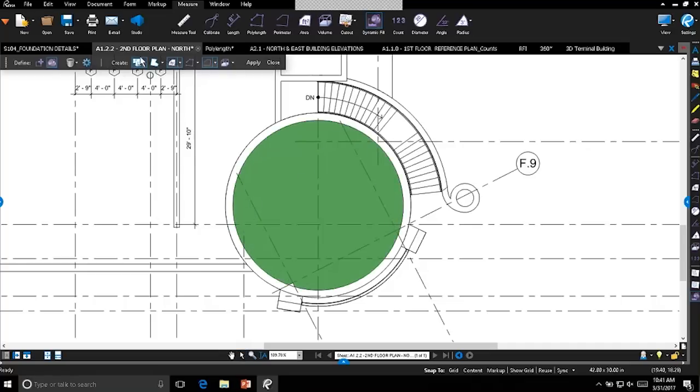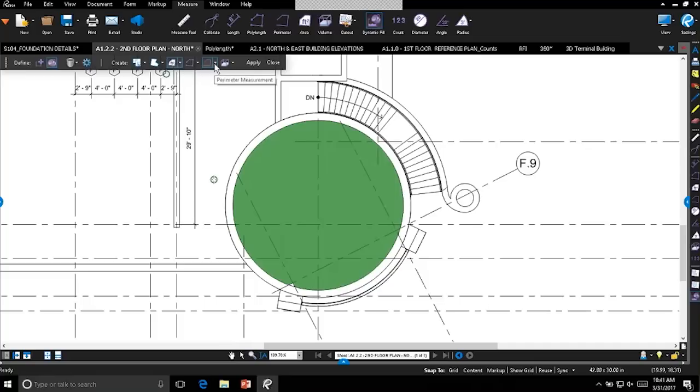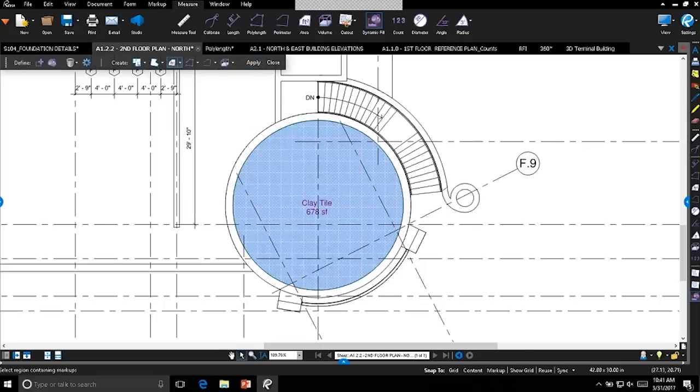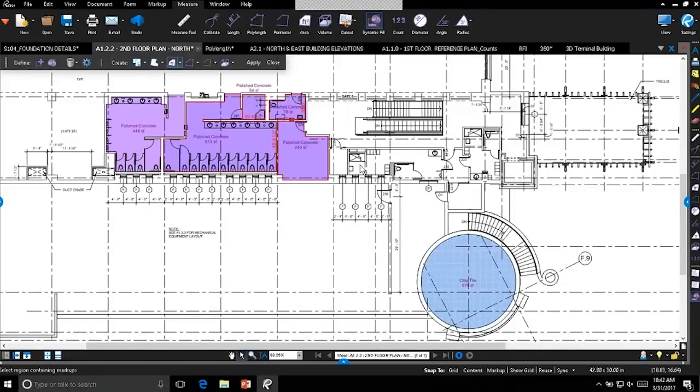Now, again, if I want to create a space here, I can, but I'm going to turn that off. I don't really need it for my roof. And in this case, I'm going to choose a different finish there. And if I want to choose my perimeter, I can, but in this case, I don't really need the perimeter of my roof. And I'm going to say apply. And there's my clay tile roof, and it shows me the dimension there. So again, the dynamic fill tool is available on the measurements tab by selecting dynamic fill. When you're totally done with all of your regions on your drawing, you can click close and it will close that dynamic fill tool.